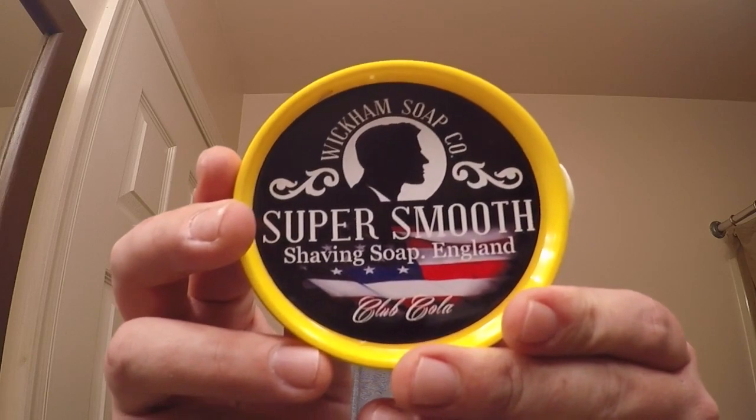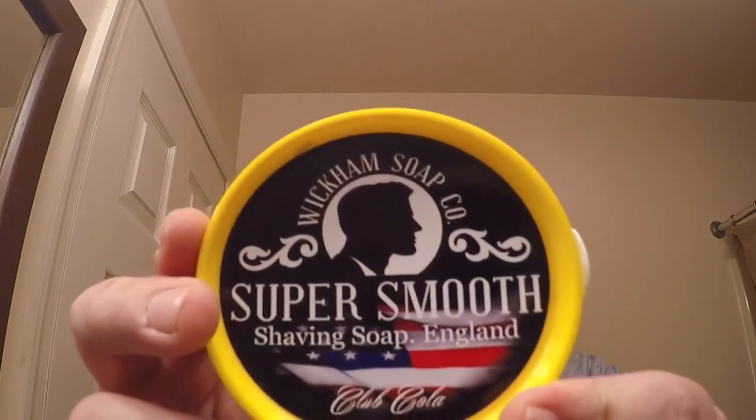Along with that, I also got another shipment today, and I'm going to be using the Wickham's Soap Company Super Smooth Club Cola. Now, guys, I'm telling you, when you open this thing up and close your eyes and smell it, it literally smells like Canada Dry or ginger ale. Like when you get a fresh cup and you're about to sip it and the fizz hits your nose, it smells just like that. Smell-wise right now, it is terrific. Out of a 10, for me, this is like a 9.8. Oh God, it smells amazing. All right.